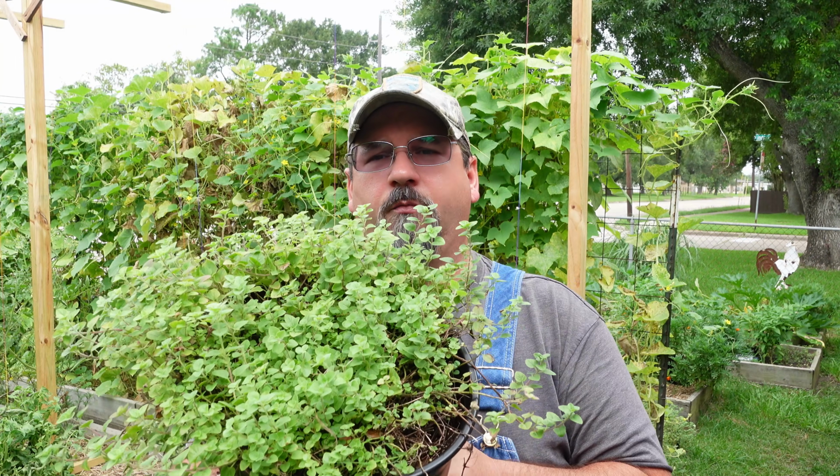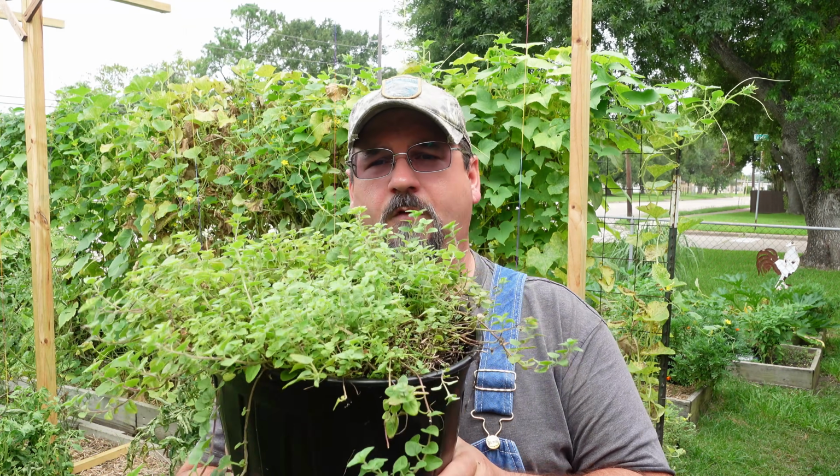Now, again, like I said, these things spread not only by leafing out, and where they leaf out to, where they touch, they will root. And then it leafs out and roots again and again and again. And then you go from a little area about this big to pretty much an entire 4x4 bed that is nothing but this herb. Now, this is our oregano plant.